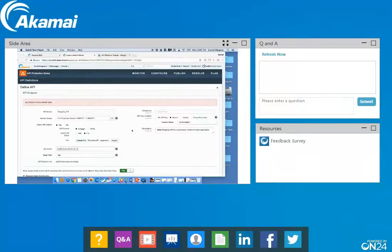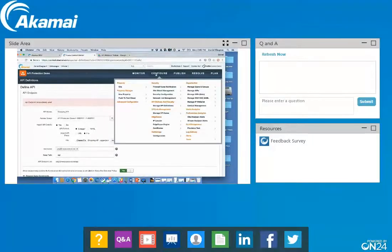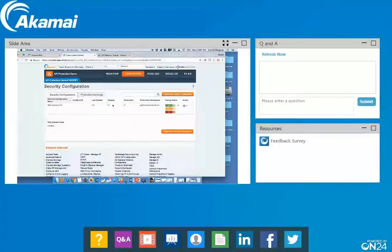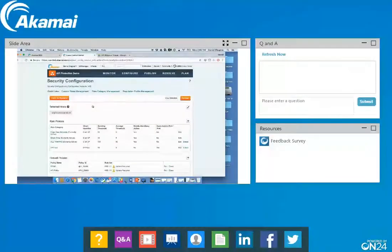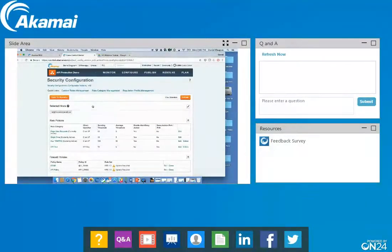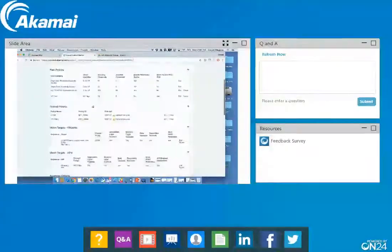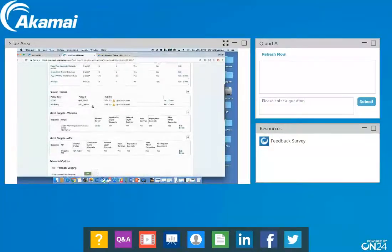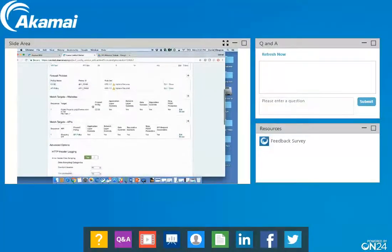So let's look at security configuration. Now you'll see a note here that the API endpoint has already been used. That's because I was good and practiced a couple times before I came in here, so this particular API has already been created. But I want to go to configure and then security configurations. Ignore that. That's, again, just a function of the fact that I was in here twice creating this. I'm going to look for a non-production version of the configuration file. And then I want to add a rate policy.